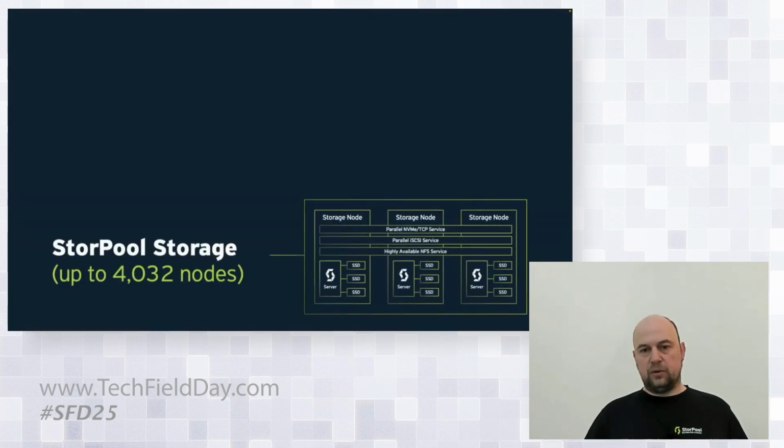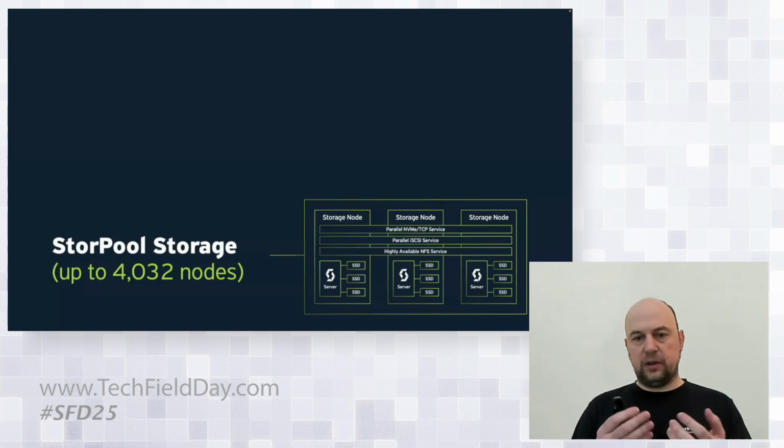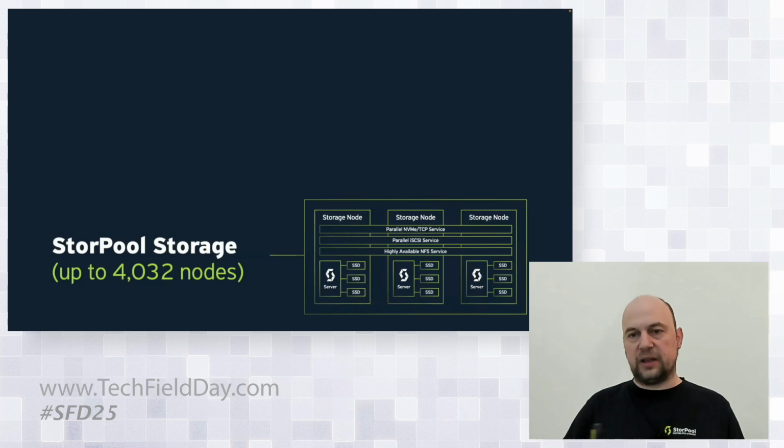Going into how it works. You have a StorPool cluster, which is composed of a number of storage nodes. Within each storage node, you have SSDs or NVMe drives or hard disk drives. They're local. Very rarely would we use external enclosures. They're usually internal drives in a standard server. The cluster starts with 3 nodes and then grows up to infinity, to really large scales.